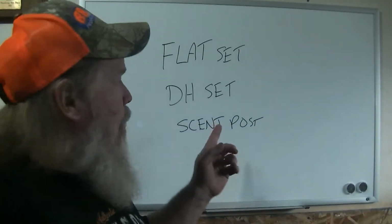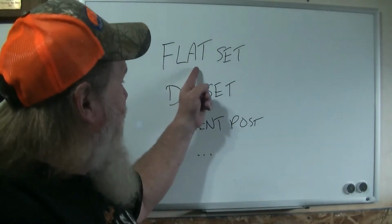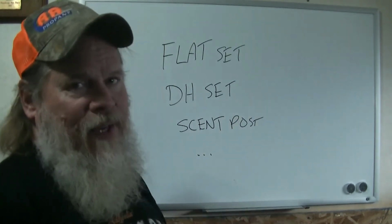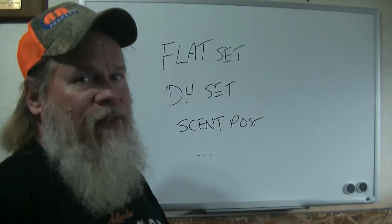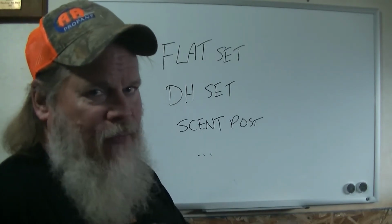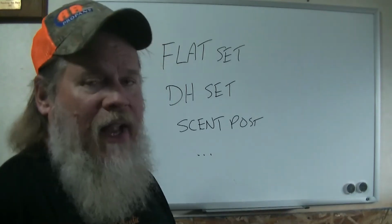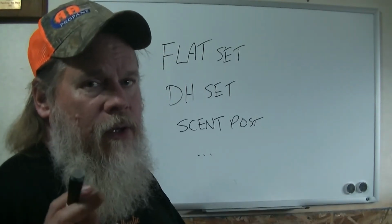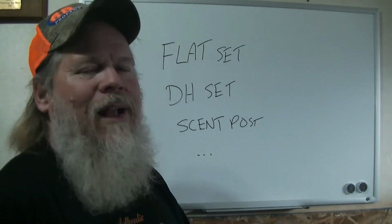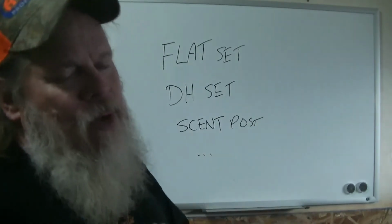Learn the 3 sets and just go from that afterwards. Learn the flat set, learn the dirt hole set, learn the scent post. They can all be the same set. Learn those 3 sets. Learn how to set them according to the wind. I'm going to say it over and over. It's very important. Most people just go out and throw a set into the ground and they call it good. Don't forget that. After that, there's blind sets, there's cubby sets. That is your 3 basic sets. At least my 3 basic sets.